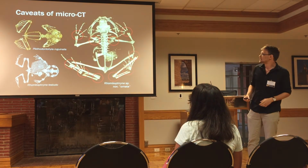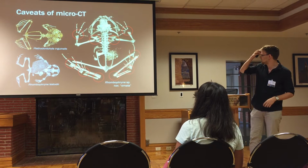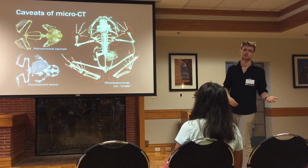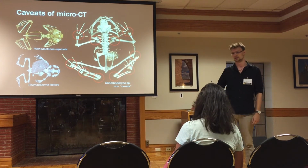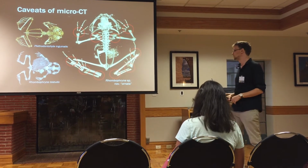But there are some drawbacks. So we discovered in this new species of frog that we're working on that the tips of the bones have lost their ossification. They've become cartilaginous. But micro-CT cannot render cartilage. There are no known stains to solve that problem. If anyone knows any, do let me know.